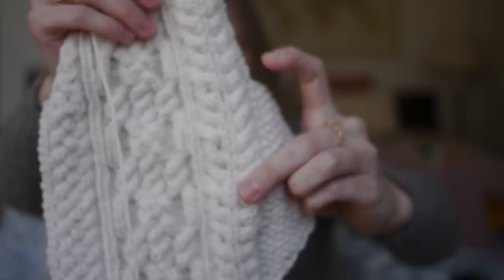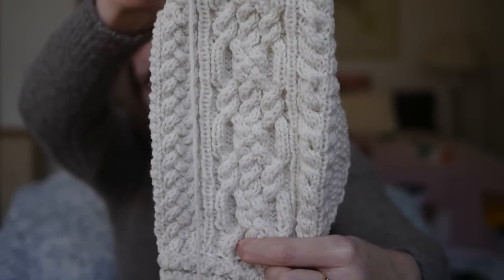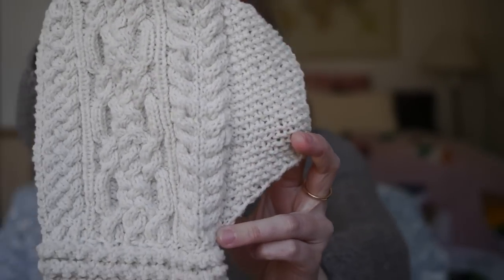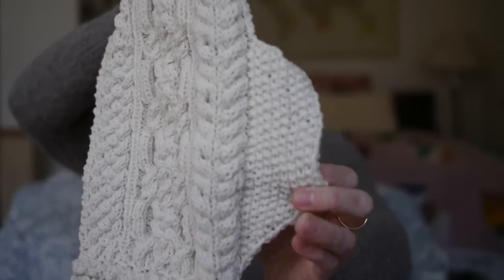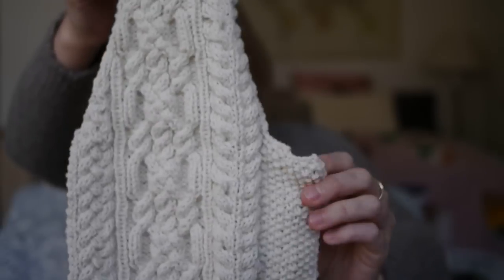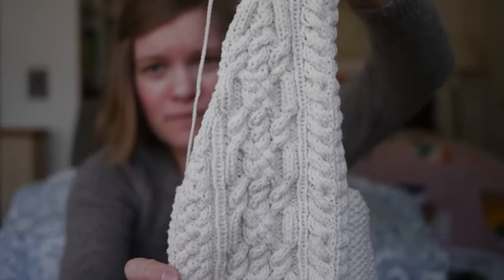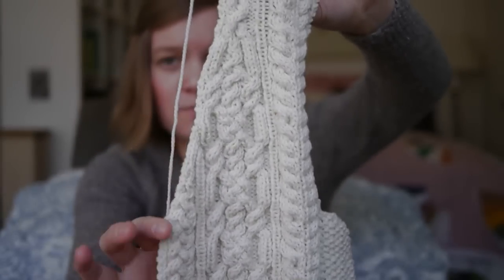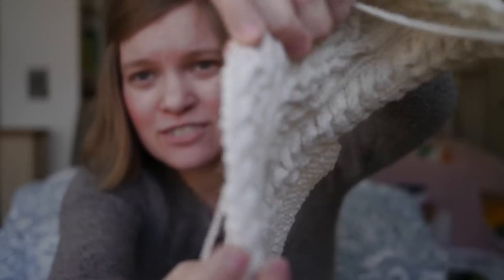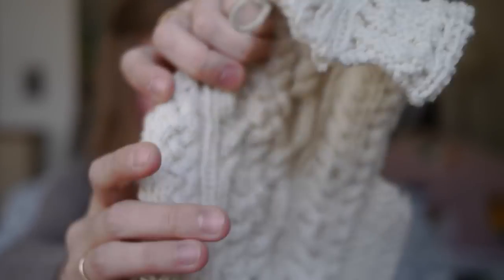I think this is a wheat ear cable, and then the center cable is from Alice Starmore's Aran Knitting Book. And the waist shaping I did in seed stitch, because the cables make for a much thicker fabric. And as you can see, then the armhole and all the way up. And meanwhile, I'm doing a V-neck because I'm going to pick up and do a shawl collar. And here's my little selvage stitch, since I mentioned that in tips. So that'll make it much easier to pick up.